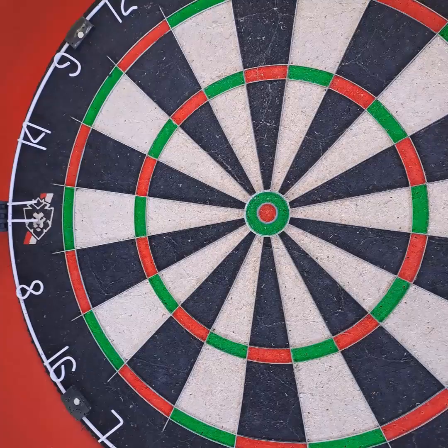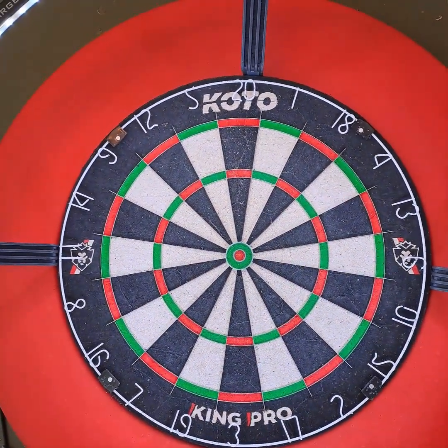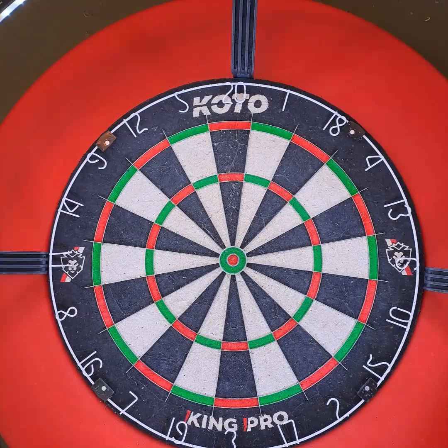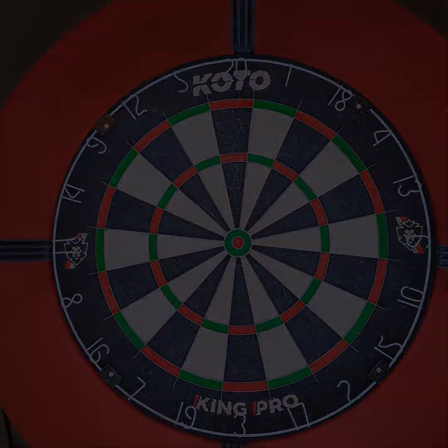Bullseye looks not bad. Condition of the board is used but pretty good. So I'm actually going to have a few throws at this board before I judge it. So I'll be back in a minute.